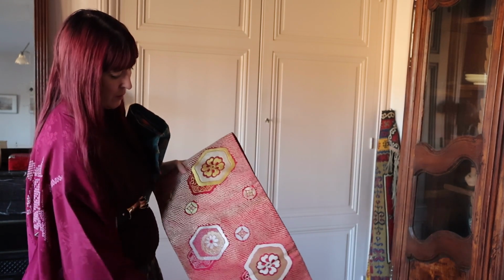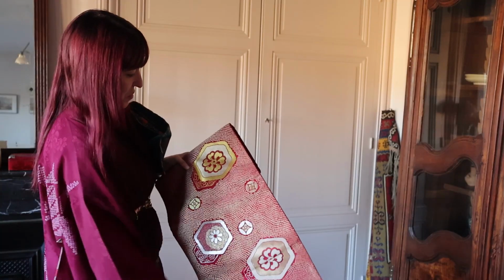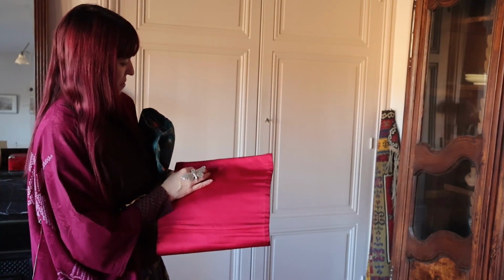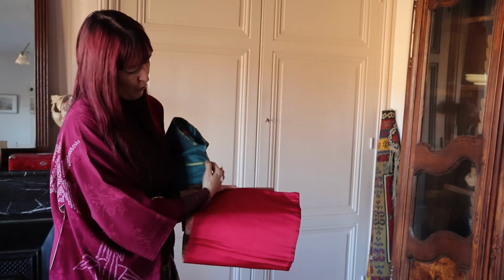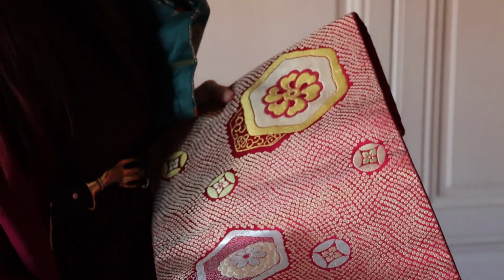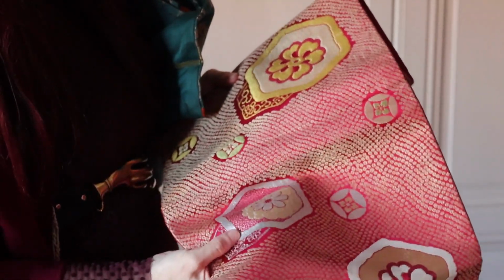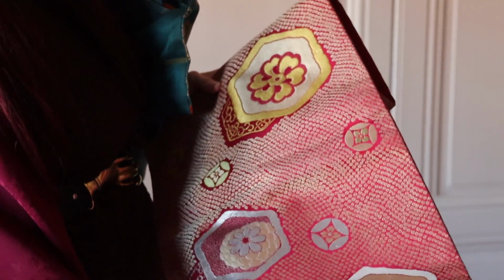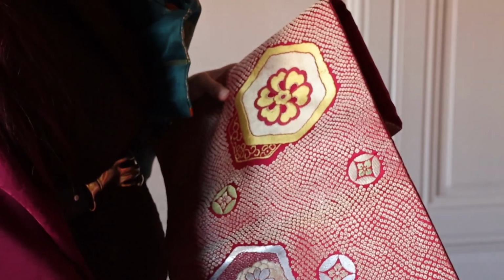Wow, yes. Is it silk, this one, do you think? I don't know. No, I don't think so. It's quite beautiful the way it is woven and in gold and silver with flowers too. Yes.